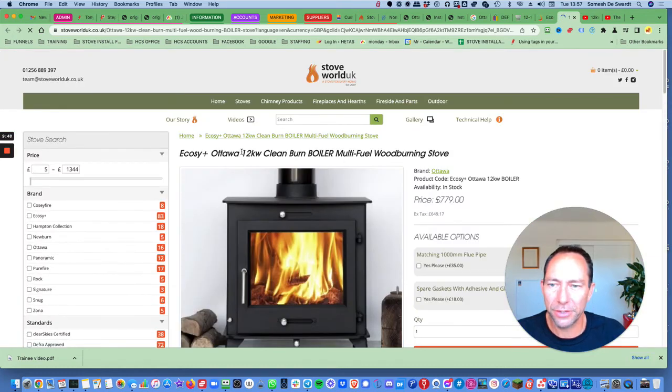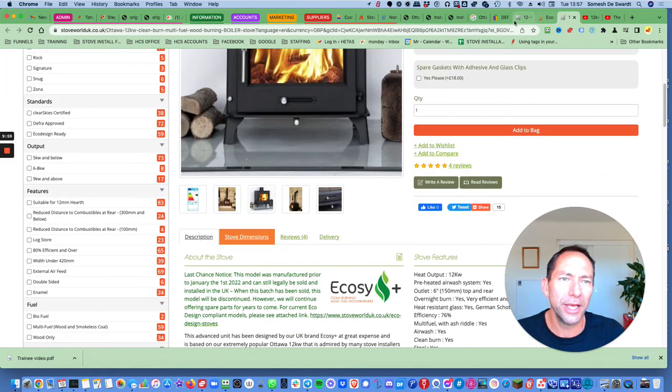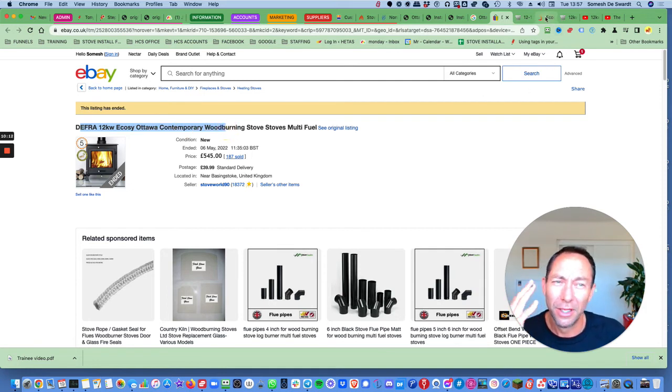Okay, so here, Ecosy Ottawa 12. This is Stove World UK, 779. This is the boiler version. So again, it's more expensive because of the boiler, but it looks like that eBay version is the right price if you just want the stove itself, not the boiler, not the double-sided. So that's the one you would go for, 545, absolute bargain. Amazing stoves, very well made, they look really good, they're easy to install, easy to maintain.